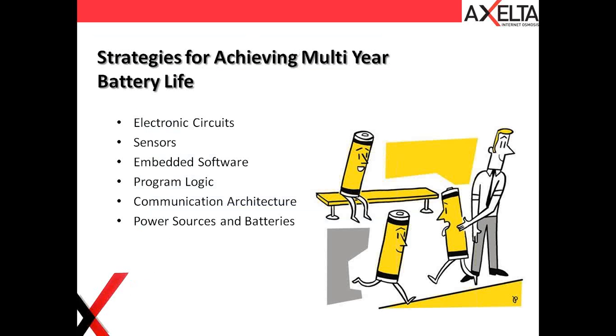Okay, having said the context around the challenges that exist and the expectations that we have, what we'll try and now do is take a look at the various different dimensions that need to be managed and controlled, and what kind of strategies can be adopted in order to achieve our ideal goal of multi-year battery life. So what we'll be covering are different circuits, sensors, how you put together your logic, both from an operating system point of view as well as the firmware. What kind of wireless communication? This is a pretty critical piece in that entire game, which consumes a lot of power. Also, what kind of power sources and approaches are available for achieving this target.